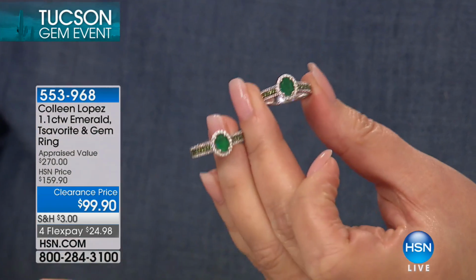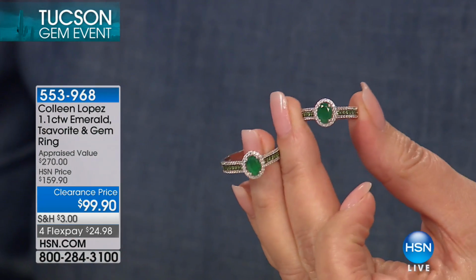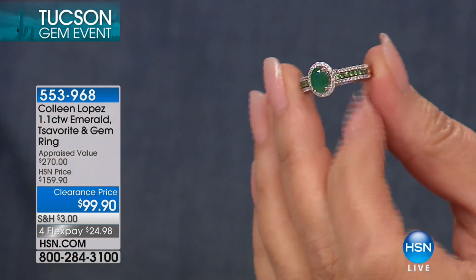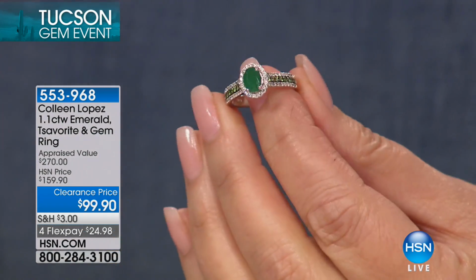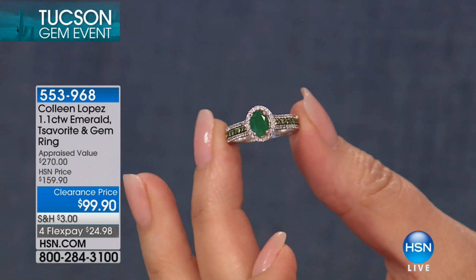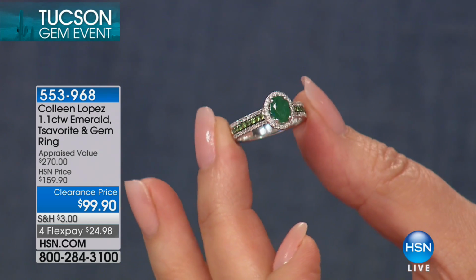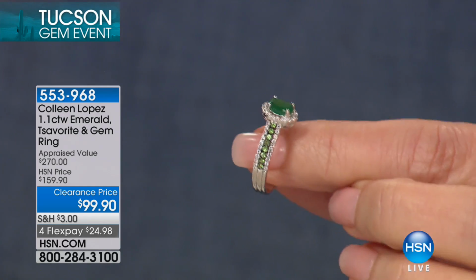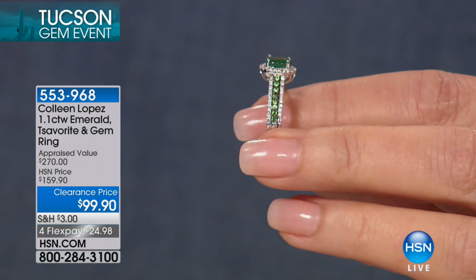I have a couple samples here to show you. Look at how absolutely beautiful this material is. Gorgeous, gorgeous, gorgeous. So May girls, I might just have that ring you've been looking for. It's a genuine, natural emerald, the real deal. It's not glass filled. It's the genuine article.